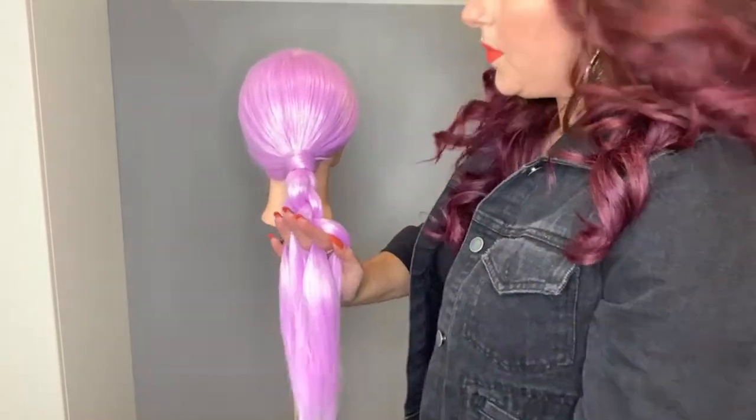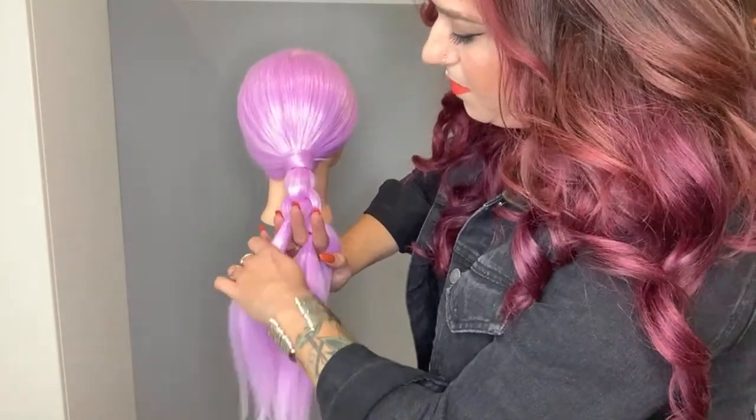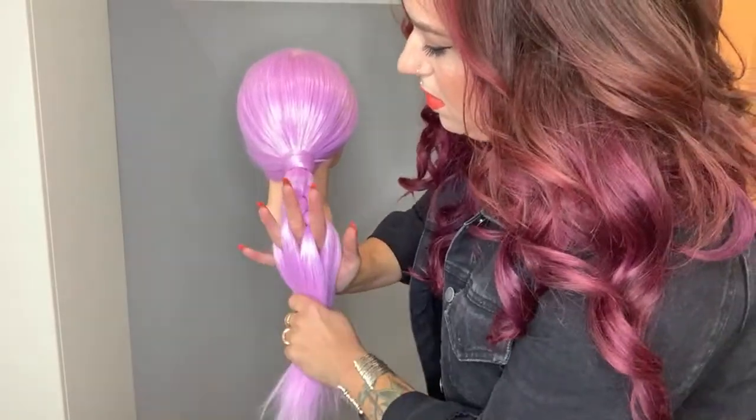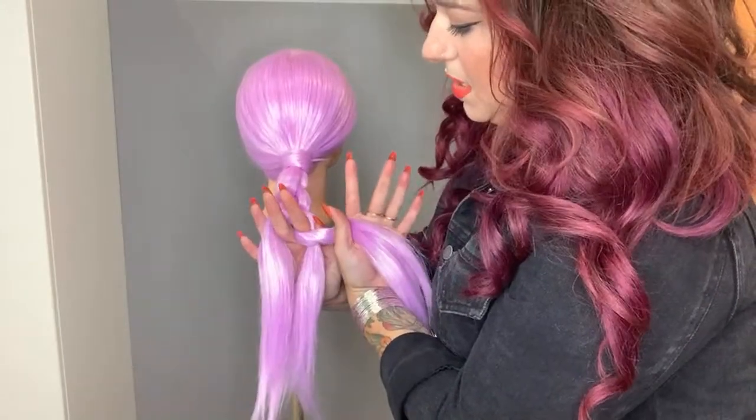Awesome. Okay, we'll do a couple more just so you can really see how this chain looks. So we're gonna grab number 2. Oh, okay. Grab number 2 in my thumb and index.